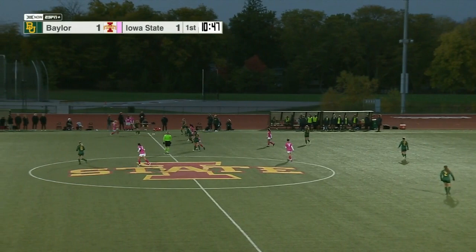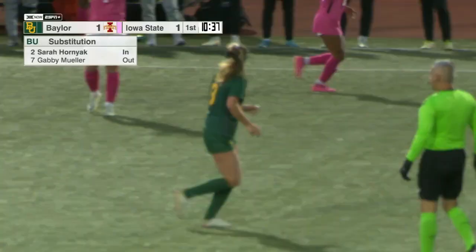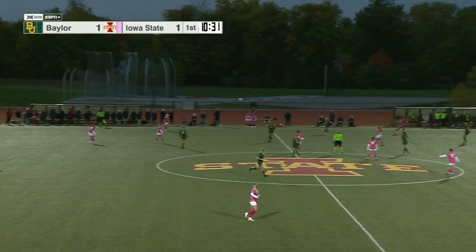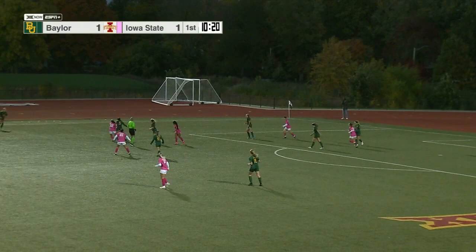Well, both of these teams have dealt with injuries that have impacted the lineups. Major players. And their Cyclone goes down. Obar, I think, is the defender. This one. Play down in counterattack fashion. So here's Jada Colbert on the ball. Well defended.